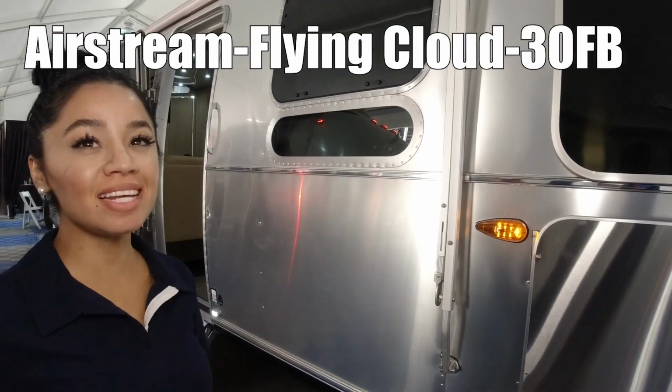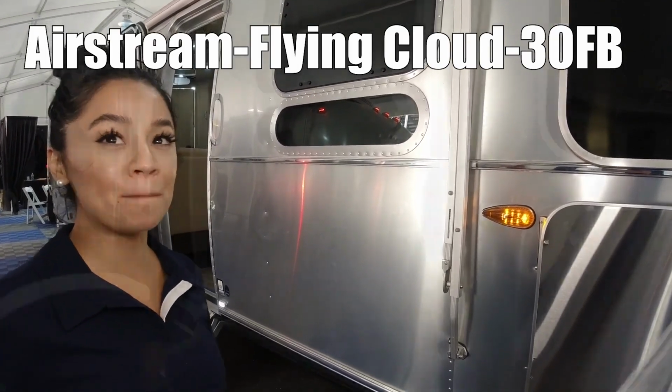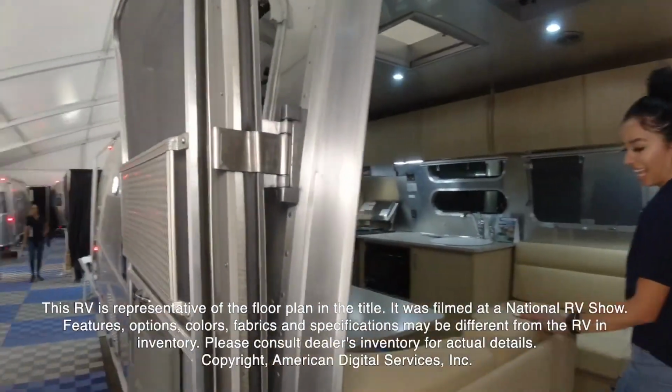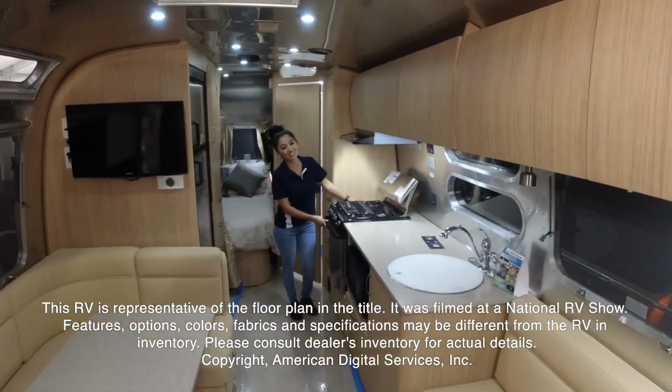Hi, my name is Cecilia, and we're looking at the 30FB Flying Cloud. This RV is representative of the floor plan made by this manufacturer. It was shot at a national RV show. The features, options, colors, fabrics, and specifications.